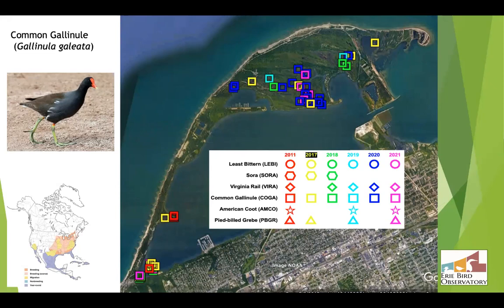You can also see that we're kind of on the edge of their breeding range in Pennsylvania. They're considered breeding along the Great Lakes and a little bit along the Atlantic coast. And then the interior part of the state, it says, you know, breeding, but less common.